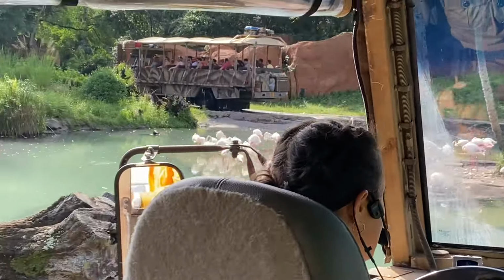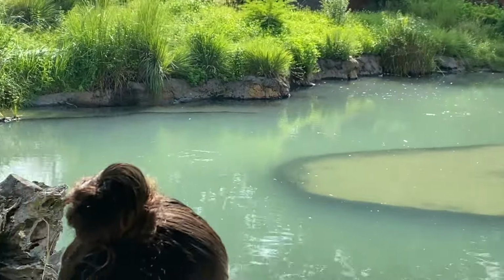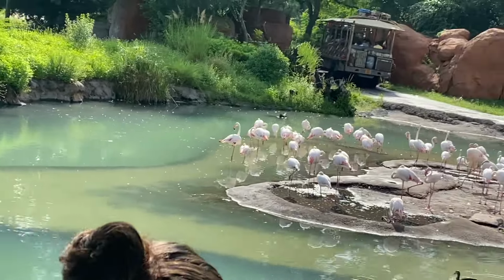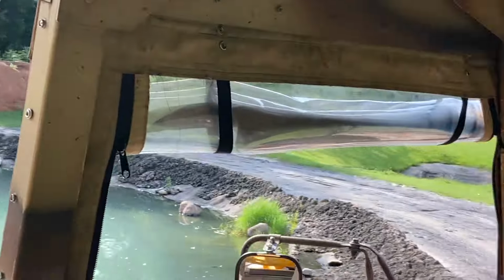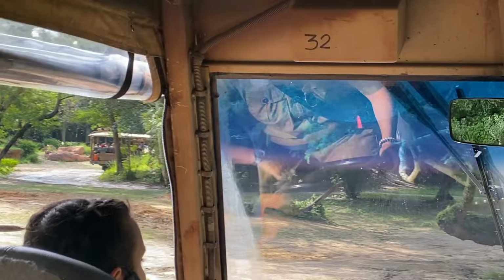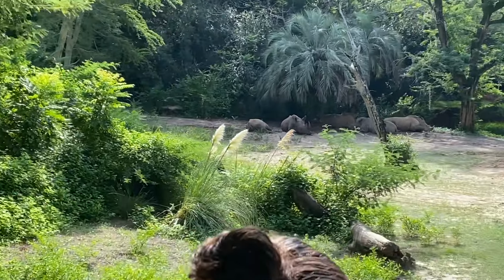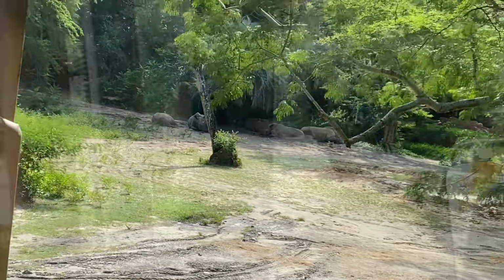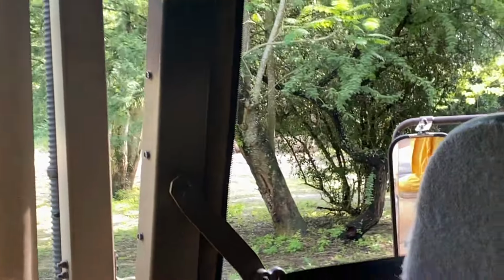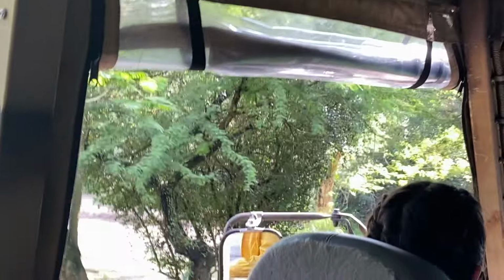Now, also coming up over here on the left-hand side, there are a group of flamingos. Now, these are greater flamingos, and they're the lightest shade of flamingos there are. Ooh, coming up on the left, I do see a group of white rhinos over here. And over time, it was just misheard and mistranslated into white rhinos, and the name just kind of stuck.